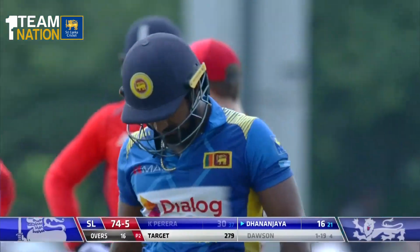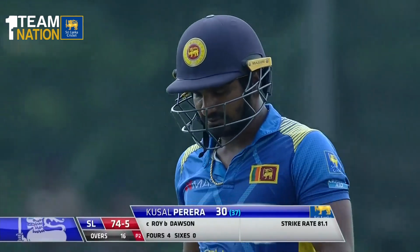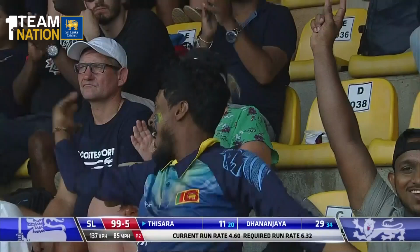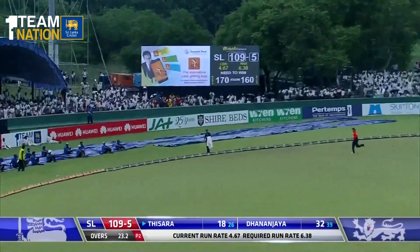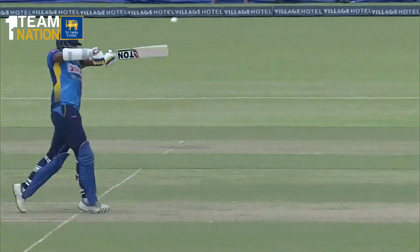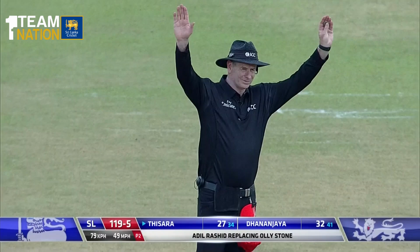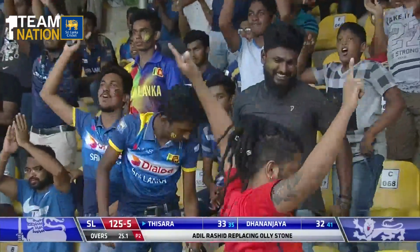Another disappointing dismissal from the Sri Lankans. It's Kusal Pereira for 30. 74 for 5. Pereira goes over the top. Now that's a bold shot. And pulling it in front. Pereira goes, short delivery. I think it's gone all the way. It is 6. That was very well hit. Pereira goes high, and it's gone high. It's a 6 off the first ball. That's his way of greeting Adil Rashid. The 50 partnership is up.